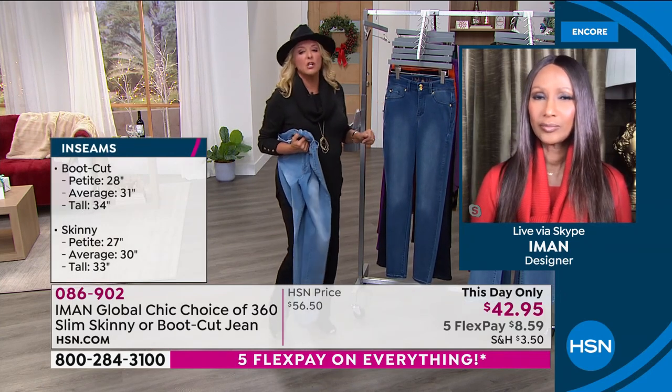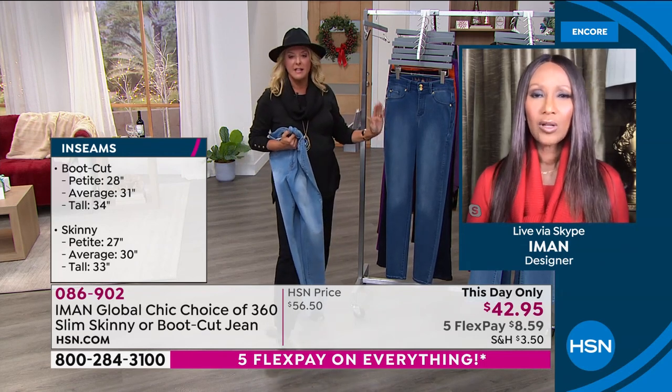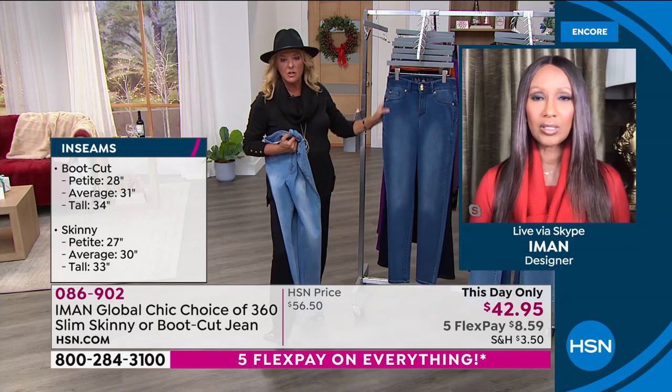Sorry, I can't hear you. I'm sorry, where do you want to start on some of the design details, like the way you've structured the sides on the hips?